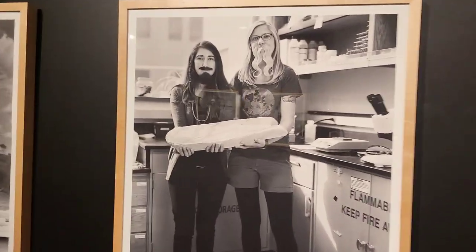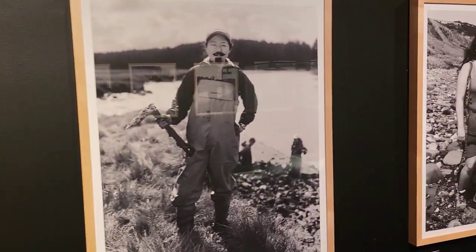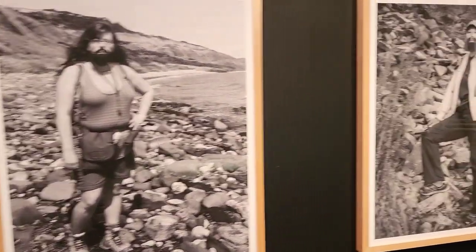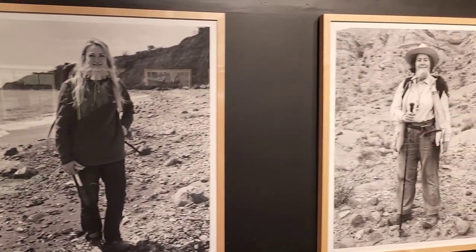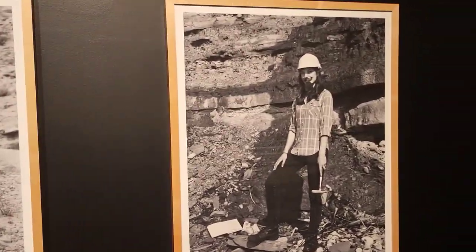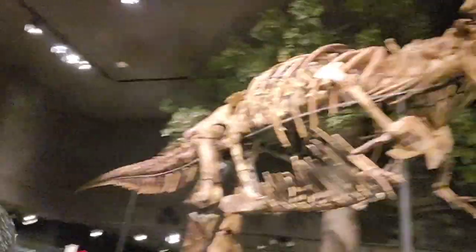Oh, look at these ones. They've got some really funny mustaches. Ha! As you can see from the pictures of these folks, it takes a lot of hiking and discovering and exploring to find fossils and different types of rocks so that we can learn all the fun things that are in the world. Here we can see just how big a dinosaur might have gotten.